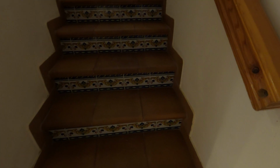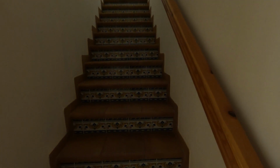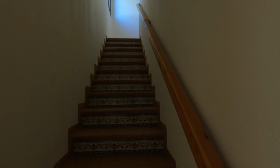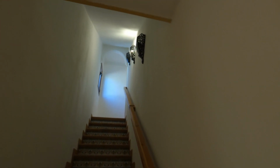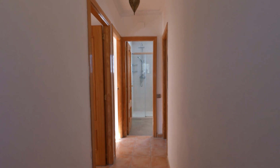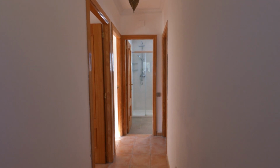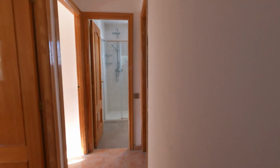Okay, nice traditional style staircase, terracotta tiles on the treads with lovely Andalusian Granadino style blue and gold tiles on the stairways with lamps up to the arch at the top. Let's see what's up there. Okay, so once we reach the landing, off the landing here we have 1 master ensuite bedroom, 2 further double bedrooms and a family shower room.